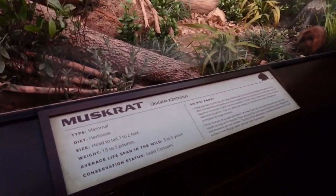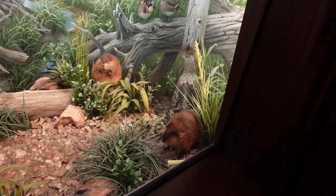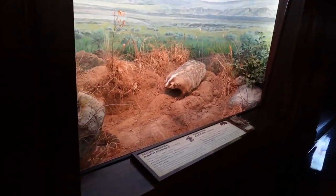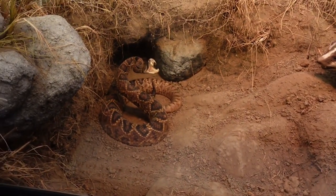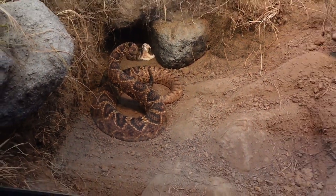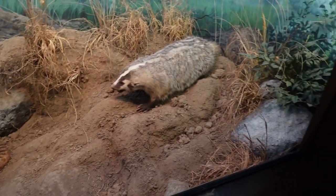Oh, this one's a muskrat. That thing? It looks like a beaver. Oh, there's a muskrat. Those little guys. What do we got over here? A diamondback rattlesnake and an American badger. There's the rattlesnake. Oh, he don't look too friendly. And the badger, who's gonna win? Do you know who's gonna win?